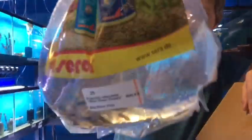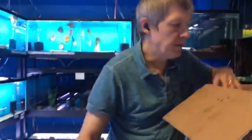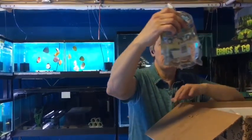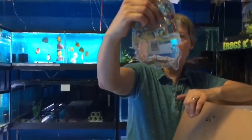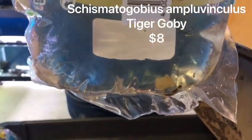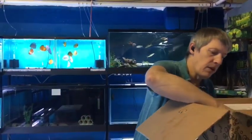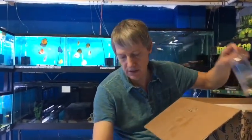Blue neon guppies, sold out of these this week. So the last one last night, I believe. So we got a restock on guppies, quite a few guppies on this order. Tiger gobies, this is another quintessential nano fish. They actually say they will not mess with shrimp even. They look cool down in the sand substrate.